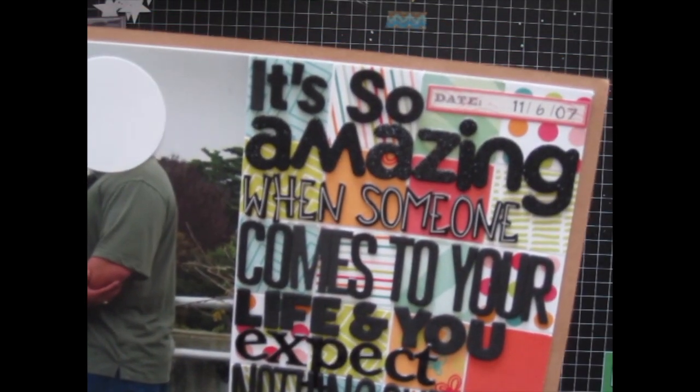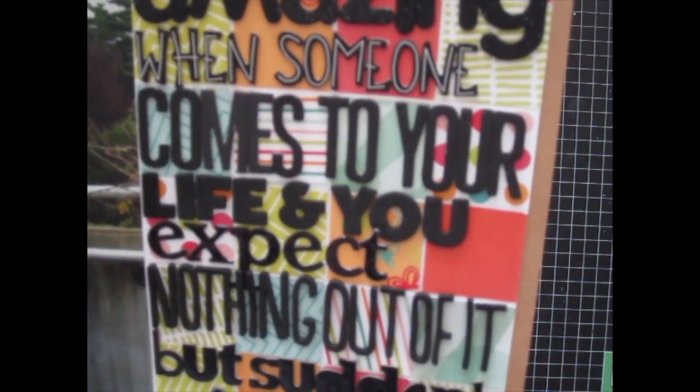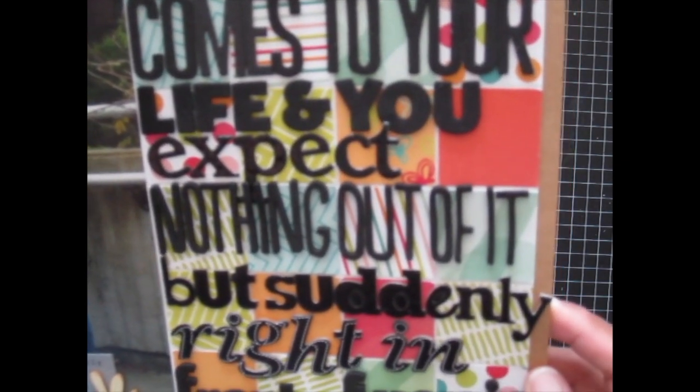Here's a few close-ups of the fonts. I don't have names for any of them, but they're all really old.